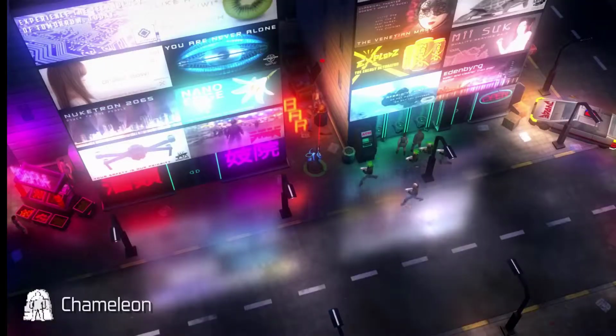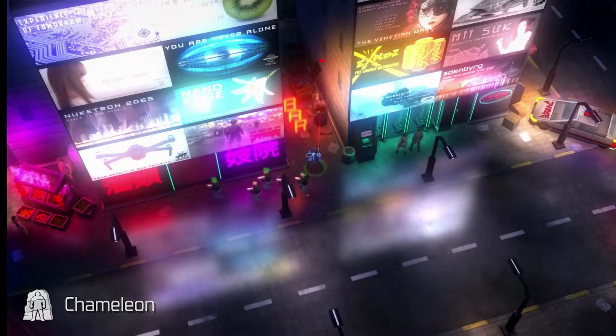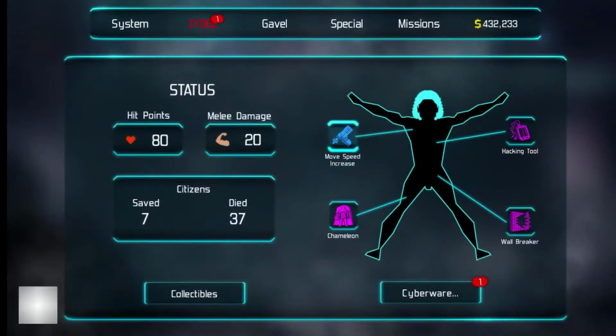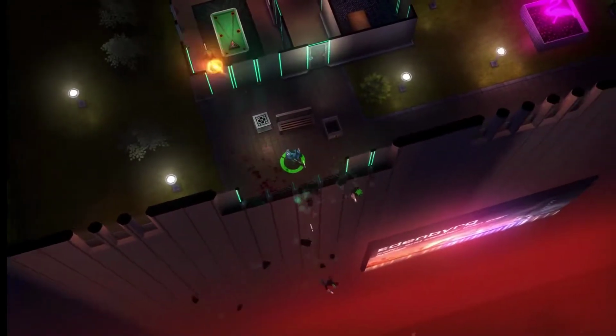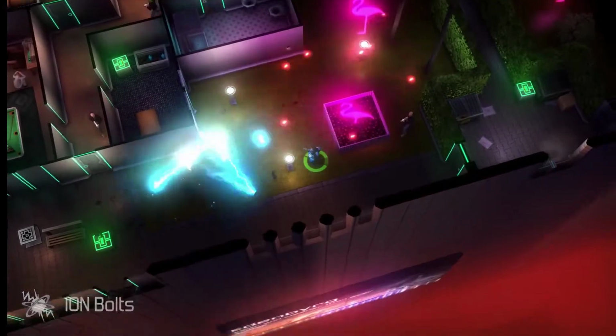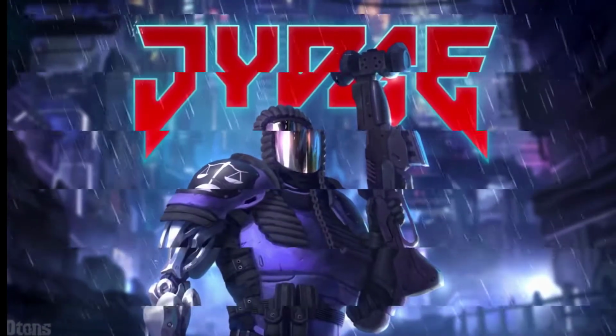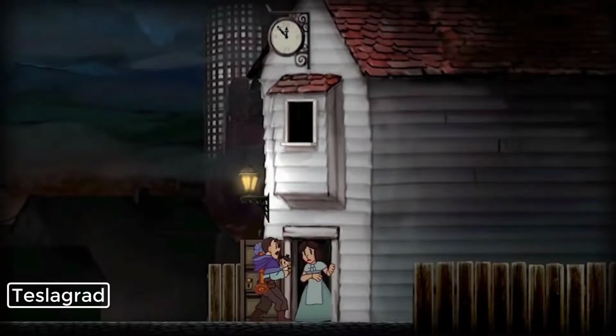There's a deep upgrading system here that thankfully wasn't developed around in-app purchases. Instead, the game rewards you for completing goals, replaying levels, and ransacking enemy hideouts for loot that you can spend towards cybernetic upgrades. Teslagrad is an indie game you may not have heard of, but it's an absolute must-play for any platforming or puzzle game fans.